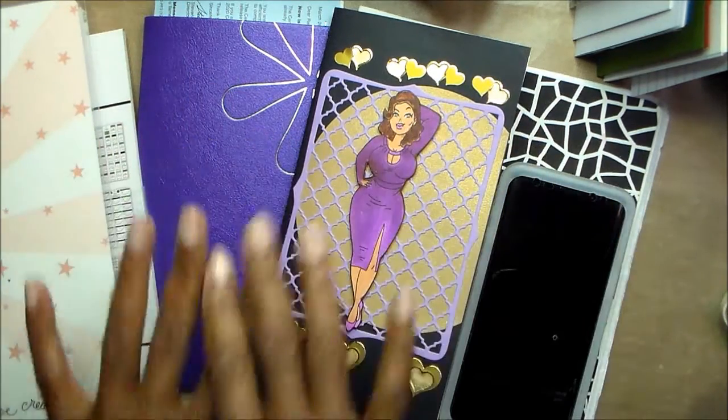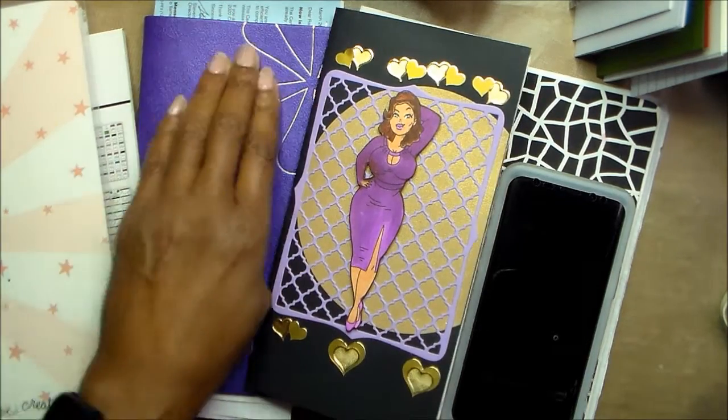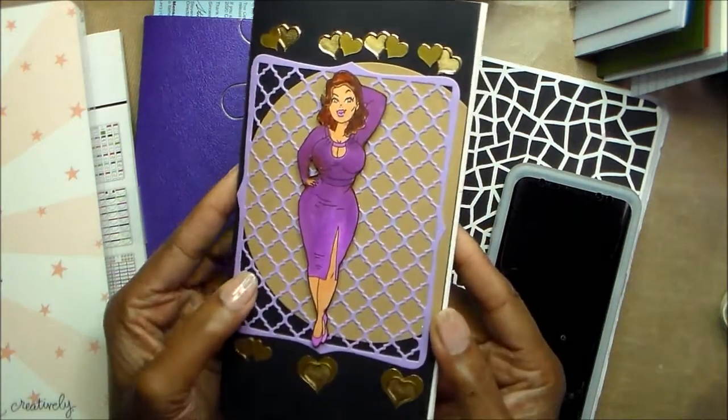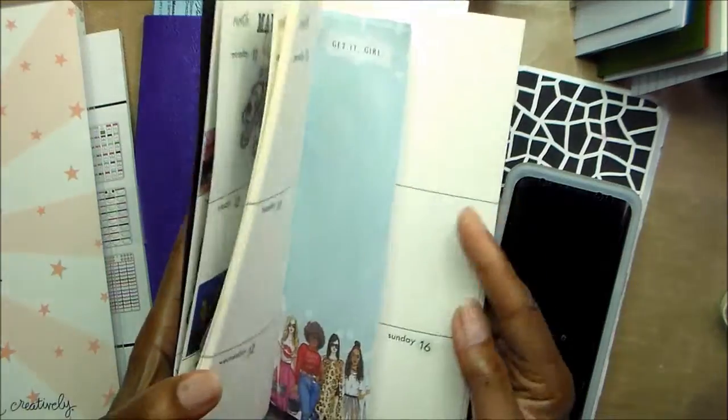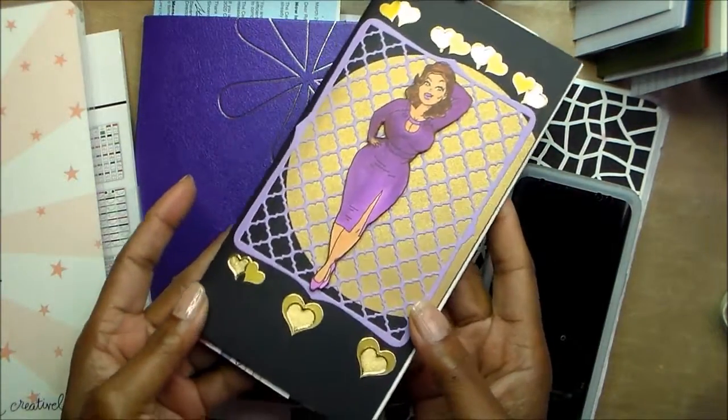And as you can see, I'm trying to work on getting my life organized. I have my journal, which I have not done anything. I finally finished my new calendar for the next 6 months, and so I'm glad that that's done. But how do you like that new cover?